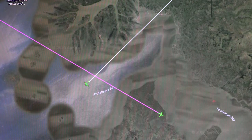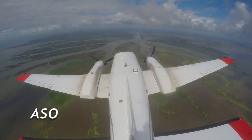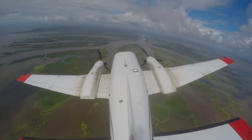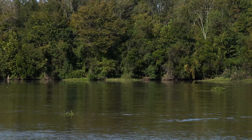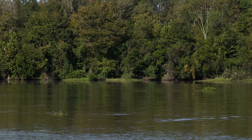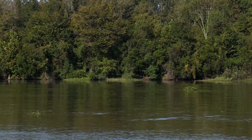With the system ASO, which is a LiDAR, we are trying to retrieve the slope of the rivers. So if we're able to estimate the slope of the rivers, we can also estimate the amount of water that is being discharged by those rivers.